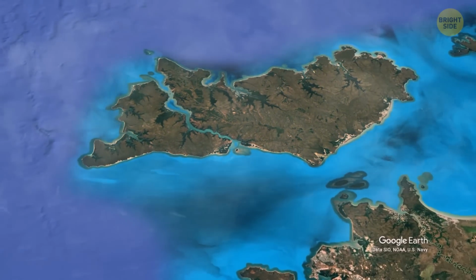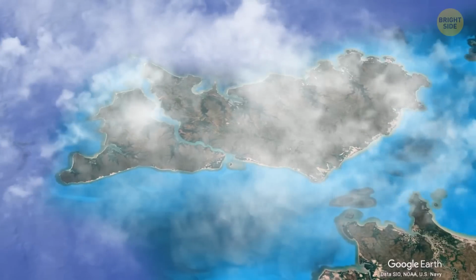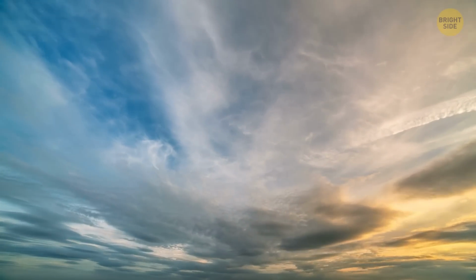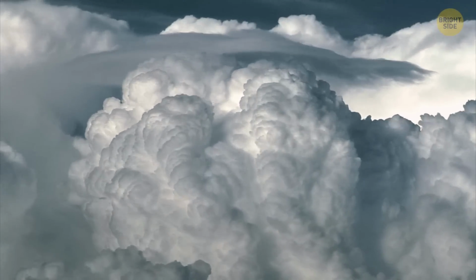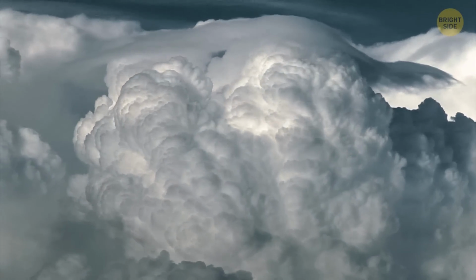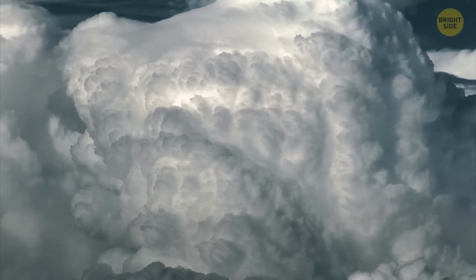They form over the islands, move from all sides, and finally meet in the middle, like the song. These converging winds need to go somewhere. They clash and then go up. Now here's the fun part. As the rising air column gets cooler with altitude, the water vapor condenses into liquid droplets and makes clouds.